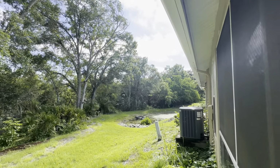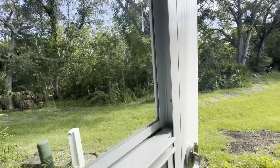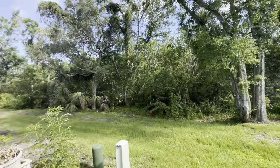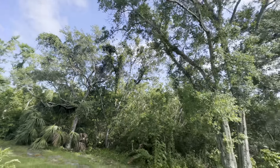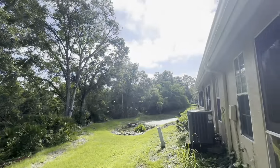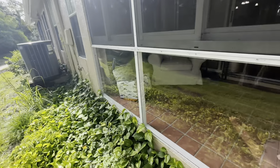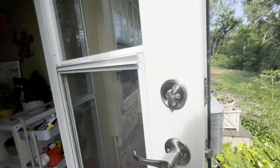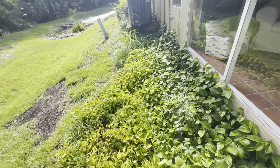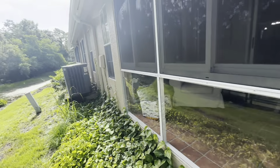And do have some more space out here. Looks like you could utilize more of the porch area. They've just got some foliage in here.